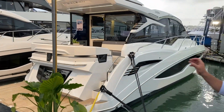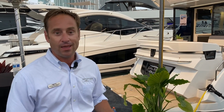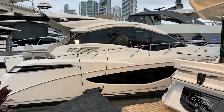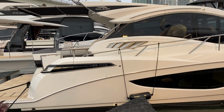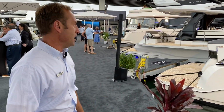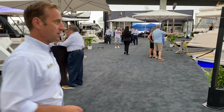425 HTS, really neat boat. This is a great family boat. It's a great boat for day trips. It's a great boat to spend a week on. Kind of does everything. A little bigger version of the 425 is the very popular 485. It's a nice boat under 50 feet that has a lot of features that you generally find in bigger boats, such as a hydraulic swim platform, full beam master.